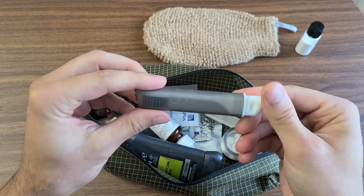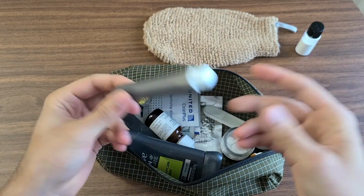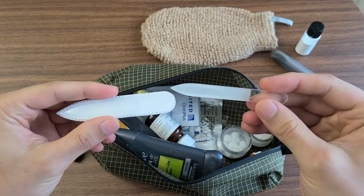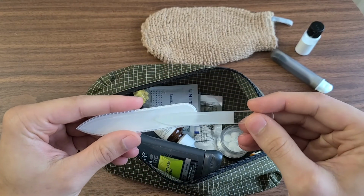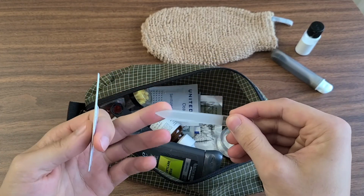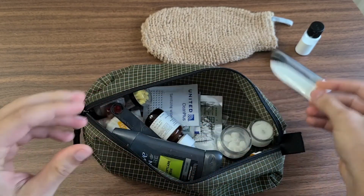I do also have a travel toothbrush. Like I said, this is the one I typically use for travel itself. I don't like to lug the battery one around. I do have a nail file. I've gotten away with bringing this on planes before. I'm not sure if all planes you'll get away with that, but I do know that the ones that I've flown, which is American, United, Lufthansa, they all had no problem with this little glass fingernail file.